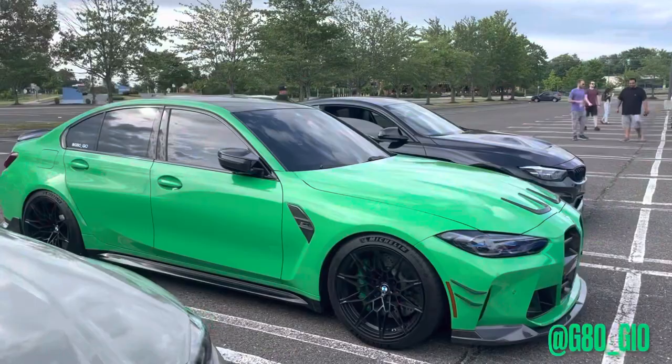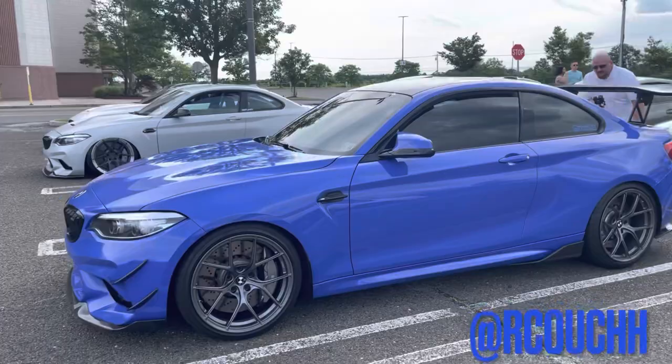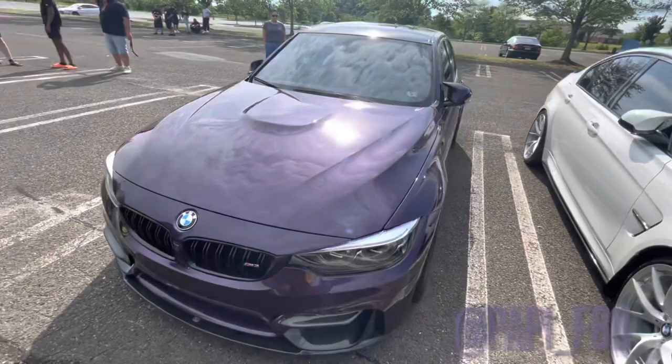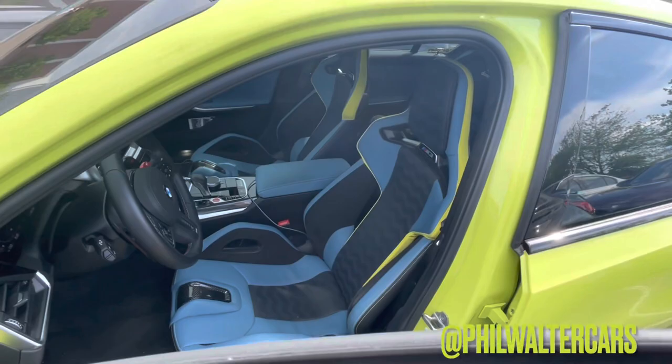Looks like he did a really nice job on the wrap. Custom Titan wheels. I appreciate this. Jeez, just look at this color, you guys. I mean, the camera really does not do this thing justice. Ooh, wow. This is the way to have it, guys. If you haven't done your San Paolo yellow with these seats, you did it wrong.